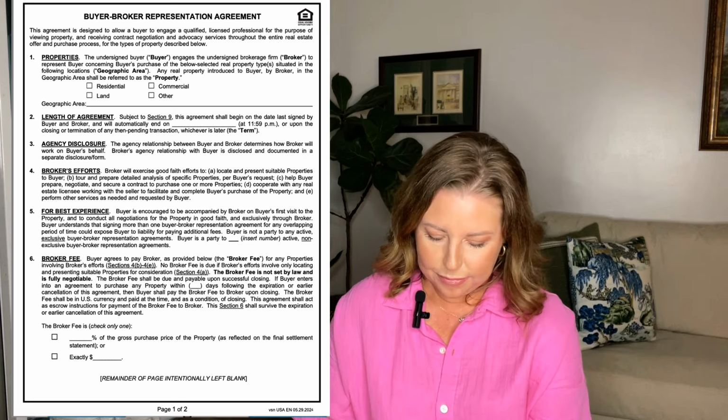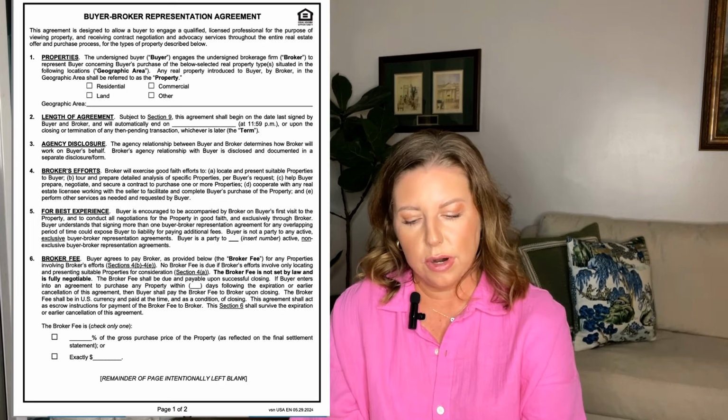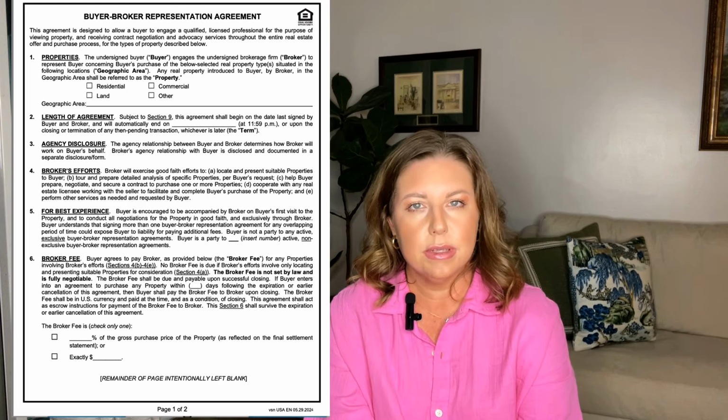All right, broker fee. So here's where it gets a little bit tricky, and this is part of the reason why they're requiring this buyer broker representation agreement. And that is because later in the year, they're not going to have any of the commissions listed in the MLS. Okay, so we can still see, that doesn't mean that commissions are going away. That just means they're not going to be listed in the MLS.